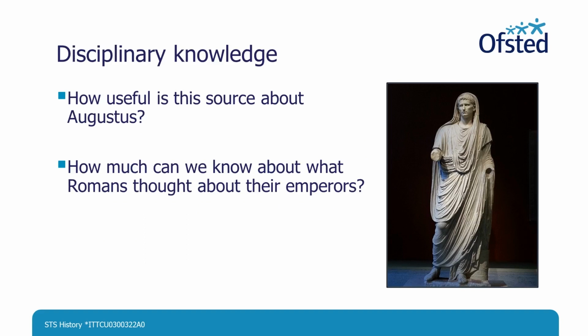And to recap what we said previously about disciplinary knowledge, it's important that we're careful about what our aims are in terms of what pupils learn about how historians study the past and construct their accounts. For example, if we gave pupils a picture of a source of Augustus and said, how useful is this source about Augustus? This might be a well-meaning attempt to teach pupils some disciplinary knowledge about sources, but it also has the potential to result in misconceptions.